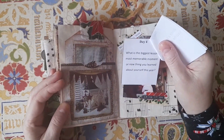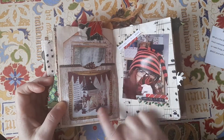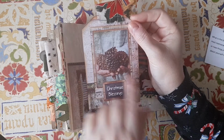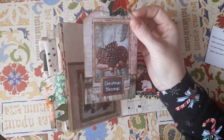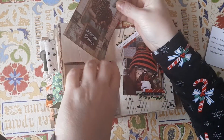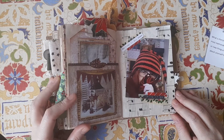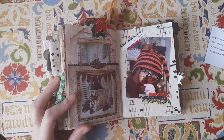Day 4, what is the biggest lesson, most memorable moment, or new thing you've learned about yourself? So I made a little pocket using some ephemera, made this little tag where I put the word Christmas blessings, and she's holding fir cones because it reminded me of all the lessons you've learned, you're holding them in your hand and they're blessings even in difficult times. And then I put a bit of a crazy picture of me over there with my crazy hat. And just said, writing it all down, bring it on.